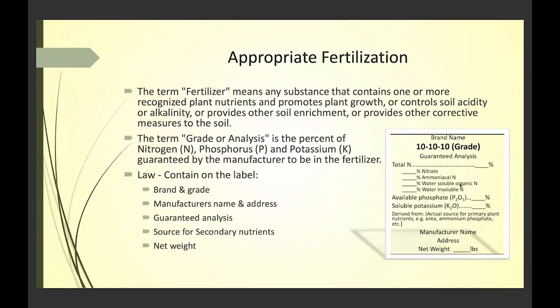So each label should have the manufacturer's name and address on it, the guaranteed analysis, the source, as I mentioned, for the secondary nutrients, and the net weight. This label by law is required on every single bag of fertilizer.